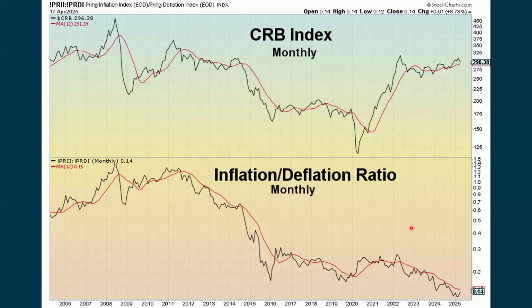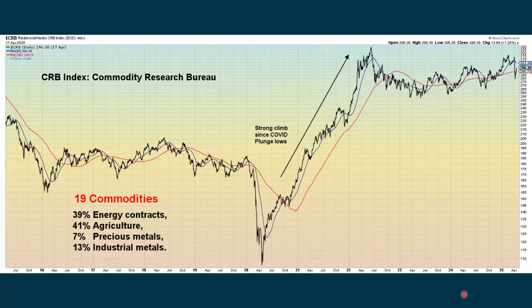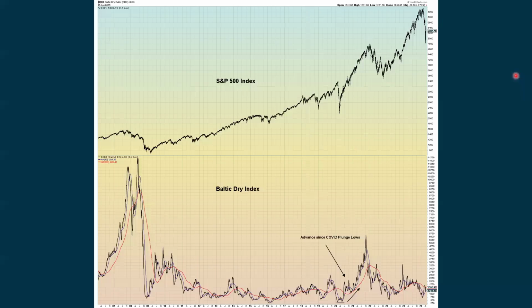And we look at some inflation gauges. This is a monthly chart of the CRB index, which are commodities, and it's coming down, but we're still seeing the red line having a tendency to go up. Then we look at a ratio between inflation and deflation down here. It's below the red line. The red line's still going down, but we have been bouncing back up recently. But this is not really suggesting that inflation is a problem. It's just kind of peaking up a little bit right now on a longer term basis. Then we look at a daily chart of the CRB index itself, where it is in an uptrend, but it's been getting whacked around with everything else lately too. And then this is the Baltic Dry Index, kind of a pseudo inflation gauge. When it's really going up, that's when people were more concerned about inflation.